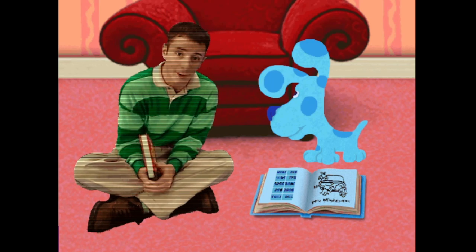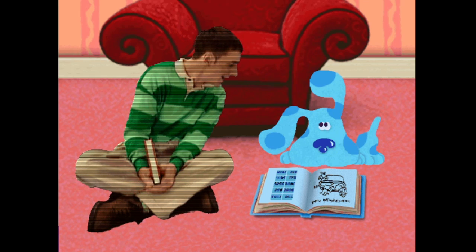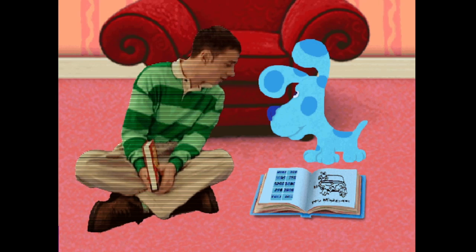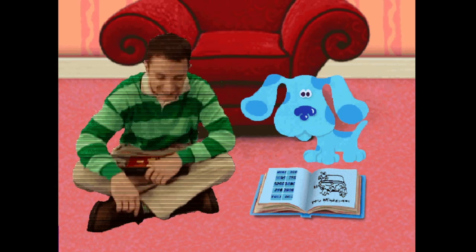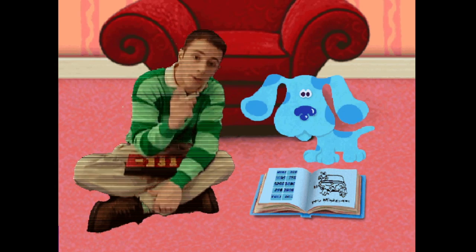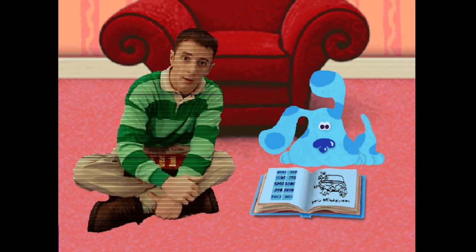Hey, Blue! How's your word book coming along? Whoa, look at this. Man! Look at all those words! These stories are so funny. You know, I think you may grow up to be a famous writer. Oh, yeah.